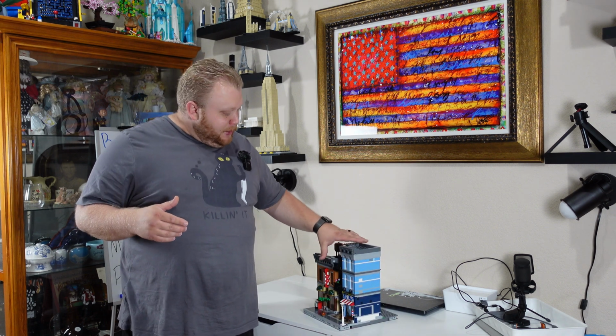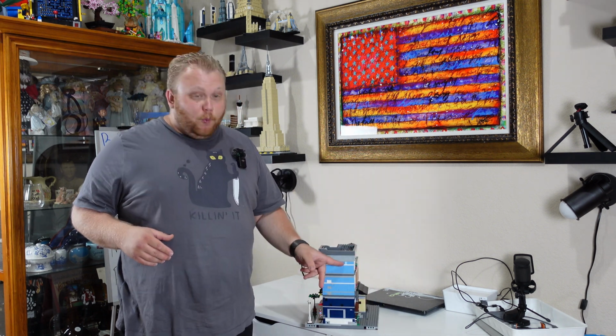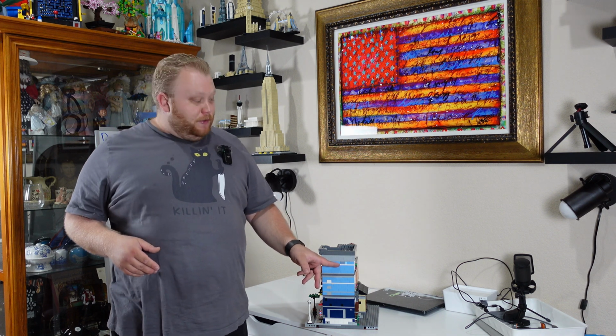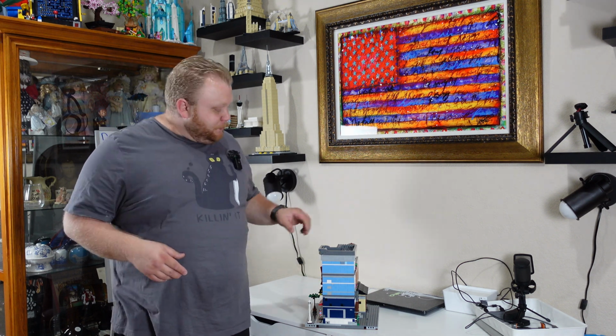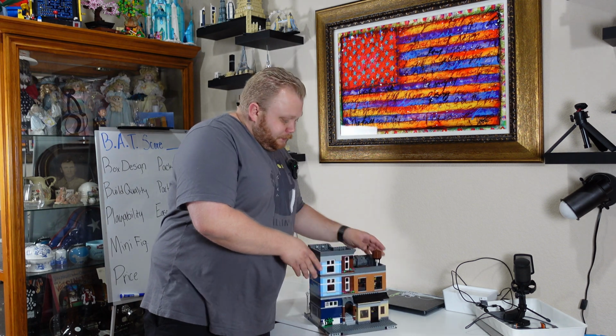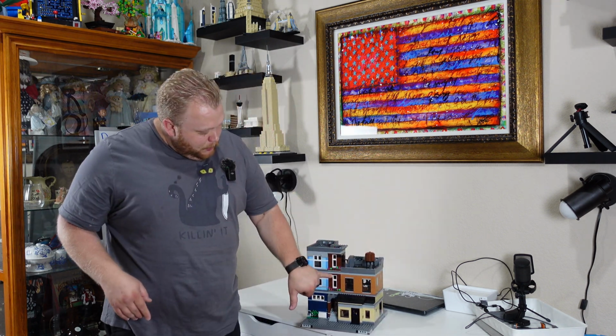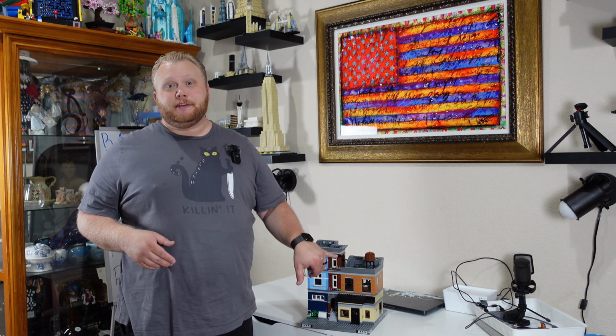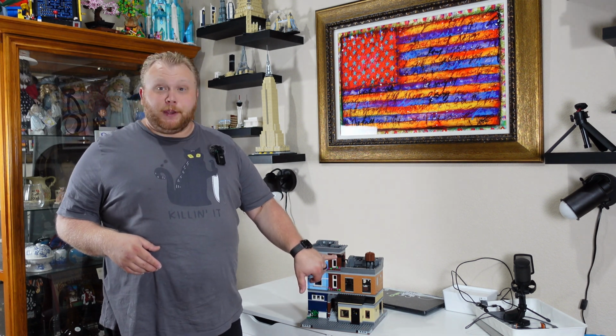There's missing pieces to this set, but they're not important missing pieces. The ones that are kind of important is, if we look here on the side, we're missing a 1x3 tile, as you guys probably saw in the review segment, that don't match. And then along the back, one of these tiles right here at the top, again in the review segment, you probably saw that this doesn't match, and you'd be right.